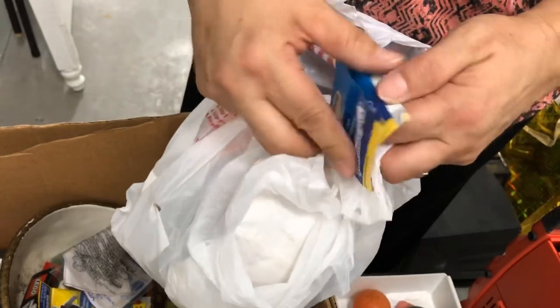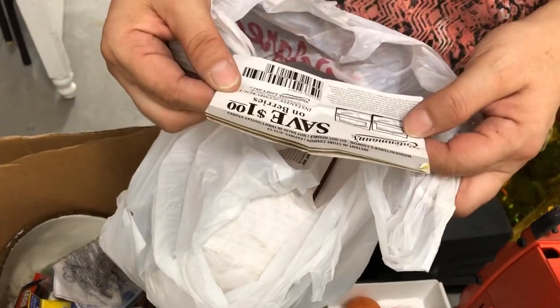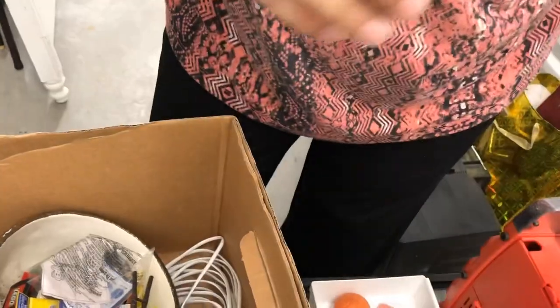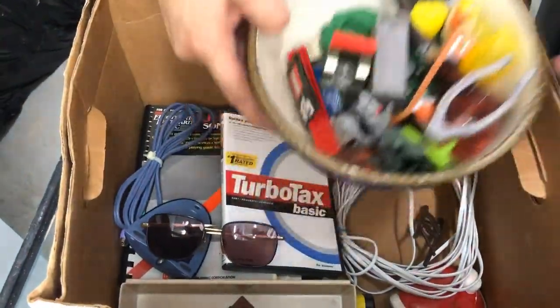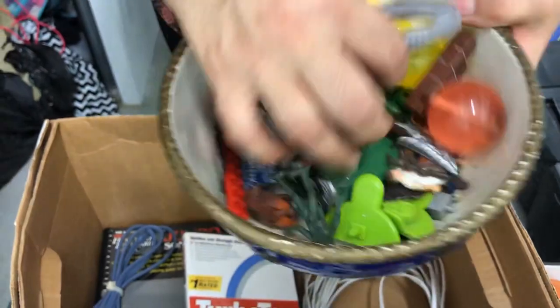And a coupon that expires in 2013. Okay. Trash. There we go. Let's just go through this.